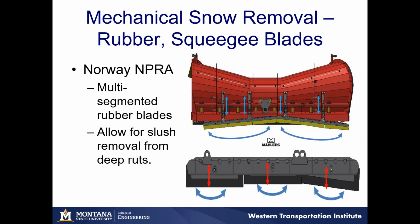Another example from Norway is they're testing multi-segmented rubber blades. And they really like these. They feel that it does a great job at removing slush, especially from deep ruts. Out here in Montana, we can get really deep ruts. The slush just kind of builds up in those.